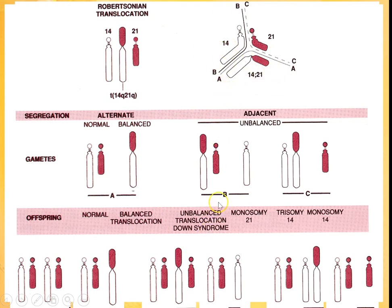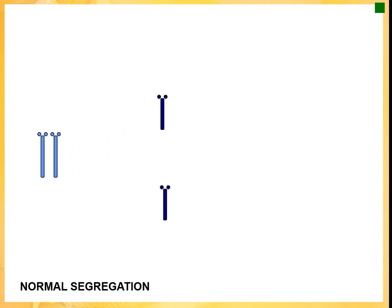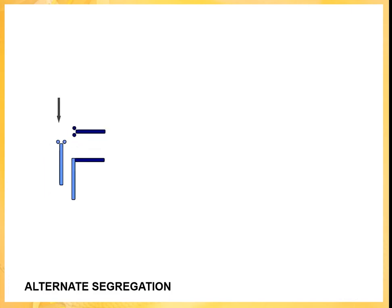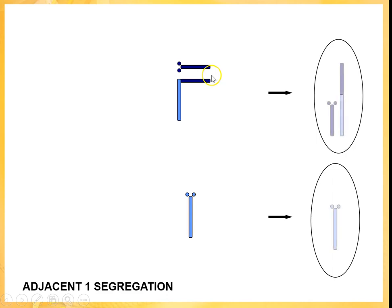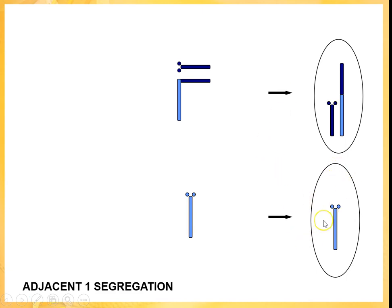So in the real world, if a parent is a carrier of a Robertsonian translocation, the chance that they will have an offspring with Down syndrome is not like 80%, it's 15%. So here's just a diagram of the separation, and here our chromosomes are separating. But here we have a Robertsonian translocation, so in alternate segregation, we get our 14;21 in one cell and our normal 14 and 21 in the other cell. But in adjacent, if the 14;21 migrates with the 21, leaving the 14 alone, when this is fertilized, this will result in Down syndrome, and this will result in a monosomy.